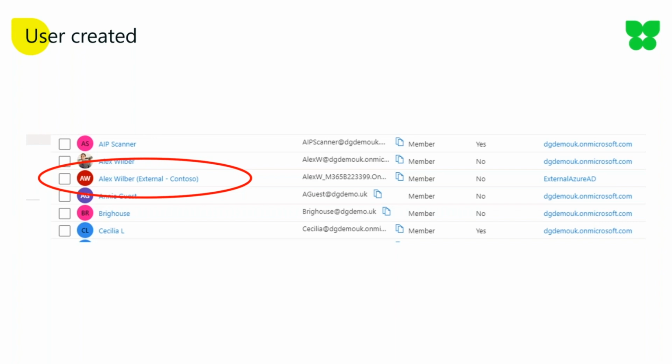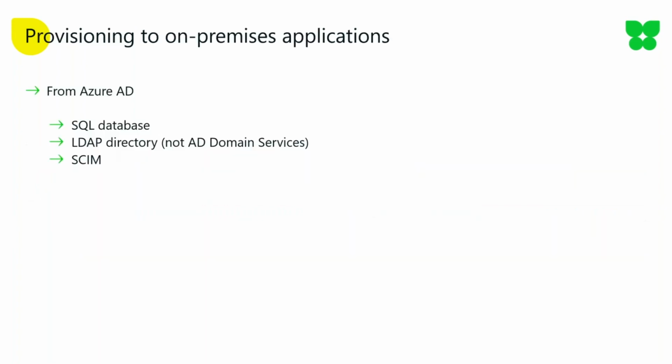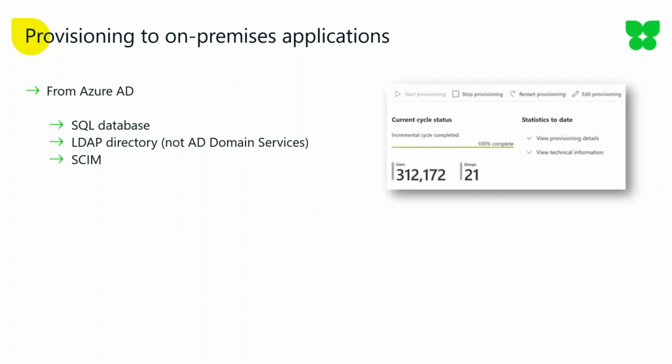Other things that we need to do with this, though, is add those users to other on-premises applications. And again, this is something that's now being made available. We can do this to a SQL database, to an LDAP directory service, or through SCIM. And this is all done using the Azure provisioning engine, where we get to see exactly what's been happening and we can configure it. We can do a very similar set of operations in terms of transformation of data as we go from Azure Active Directory into the target.